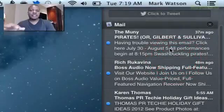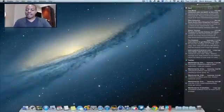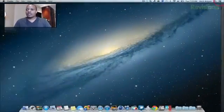Now one thing that is missing throughout this whole Mountain Lion update that Apple did talk about in the press conference is the Facebook integration, which is going to be coming in the fall, and it's going to give you basically the same things as with Twitter. It's going to add the little Facebook button on different places where you can share different things like that, but that's coming in the fall. So anyway, that is the notification center. I'm going to go ahead and close that out.